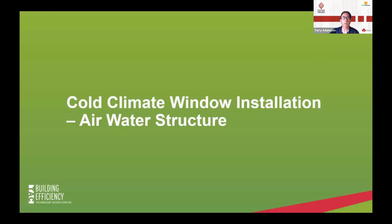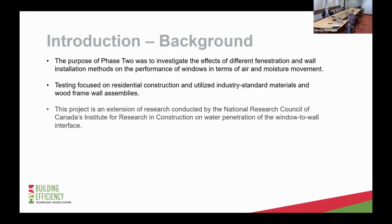Sure. Okay, so the cold climate window installation for the air water structure. Introduction. The purpose of phase 2 was to investigate the effects of different fenestration and wall installation methods on the performance of windows in terms of air and moisture movement. Testing focused on residential construction and utilized industry standard materials and wood frame assemblies. Once again, this project is an extension of research conducted by NRC, by Lacasse and Armstrong.